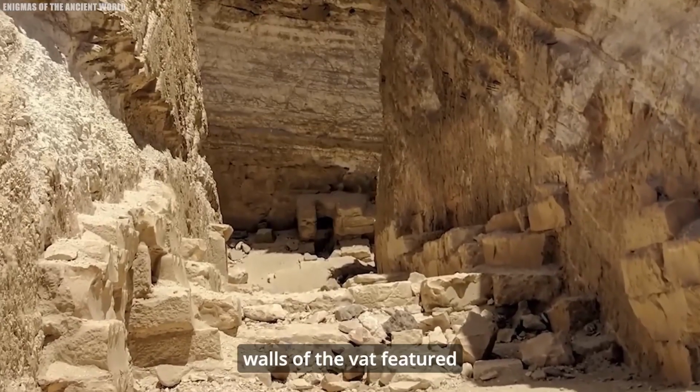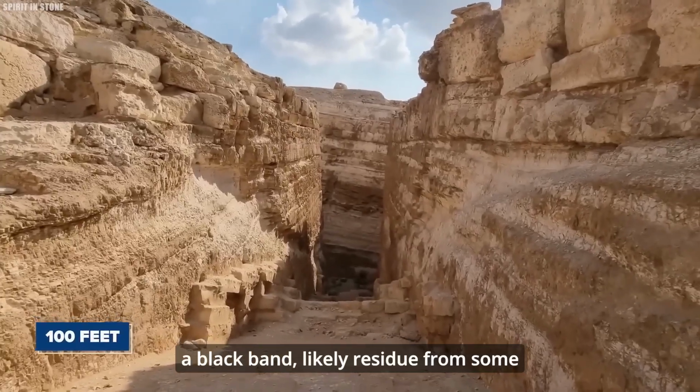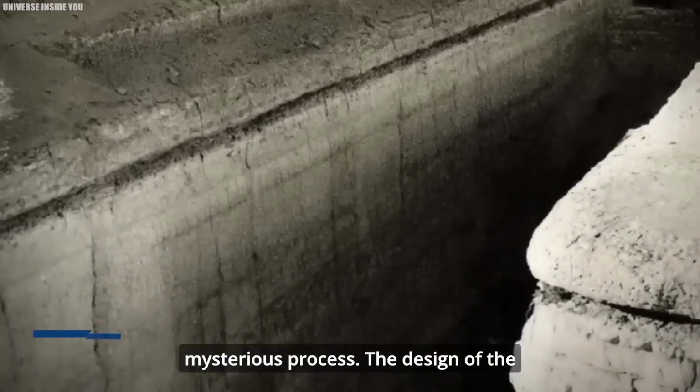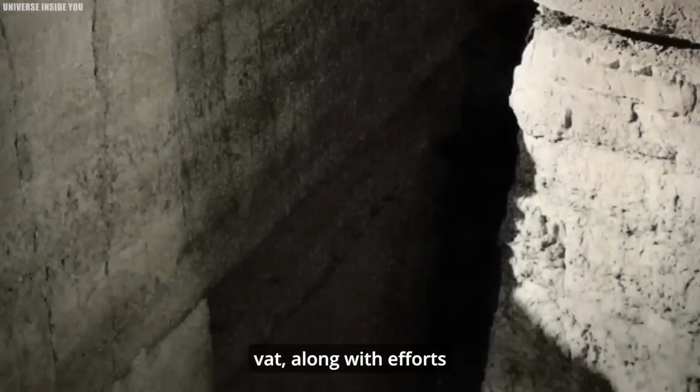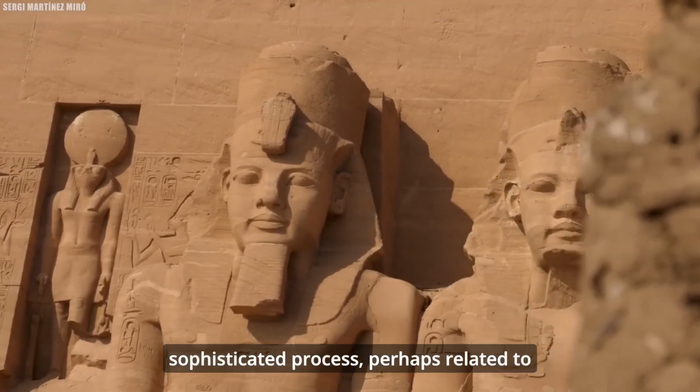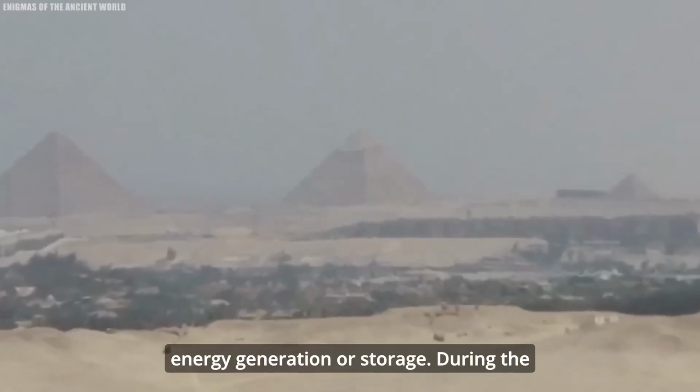The side walls of the vat featured a black band, likely residue from some liquid, hinting at its involvement in a unique and mysterious process. The design of the vat, along with efforts to preserve its integrity, suggests it played a crucial role in a sophisticated process, perhaps related to energy generation or storage.